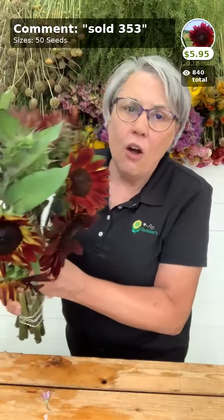And I don't know that I've ever shown these on the show before. Y'all, this is, what are they called now? Rouge Royale. Rouge Royale. This used to be Moulin Rouge sunflowers, y'all. This is a brancher, which we don't consider a great cut, but they're great in your garden.